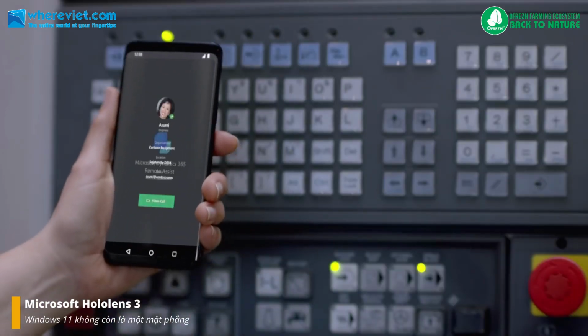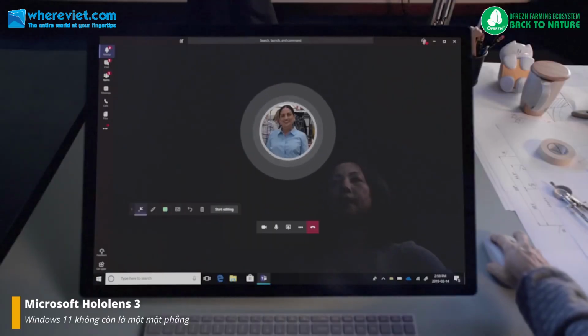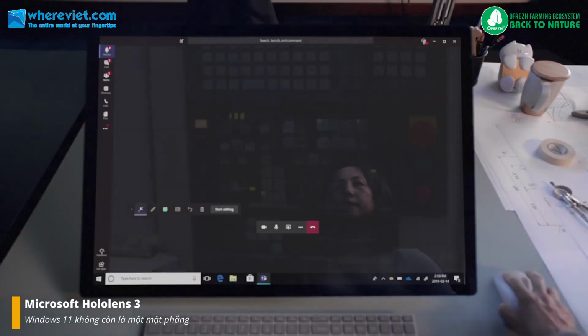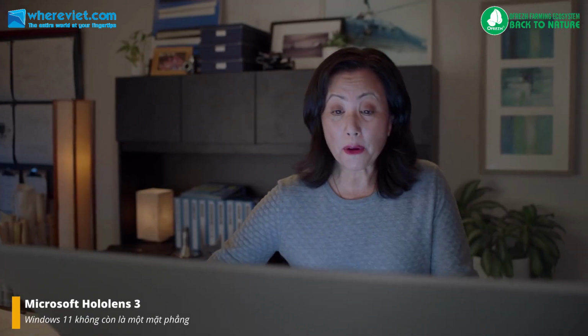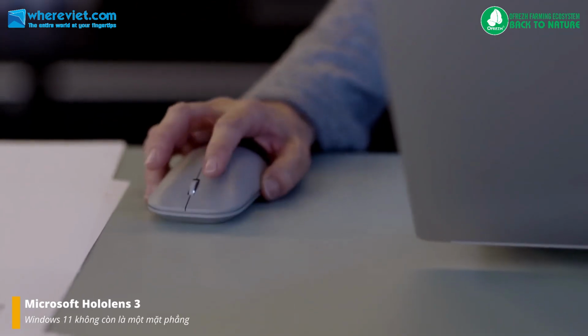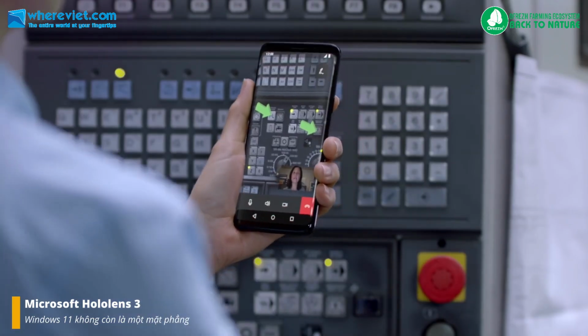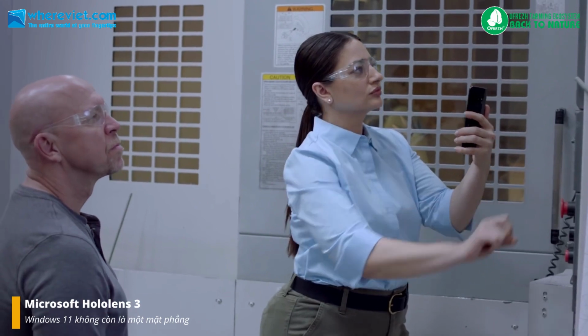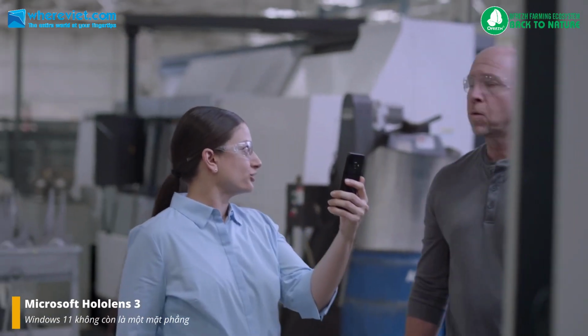Now employees on site can work side by side with experts in remote locations. In an instant, they can share what they see, lend a helping hand, walk through the process step by step, helping solve problems in real time.